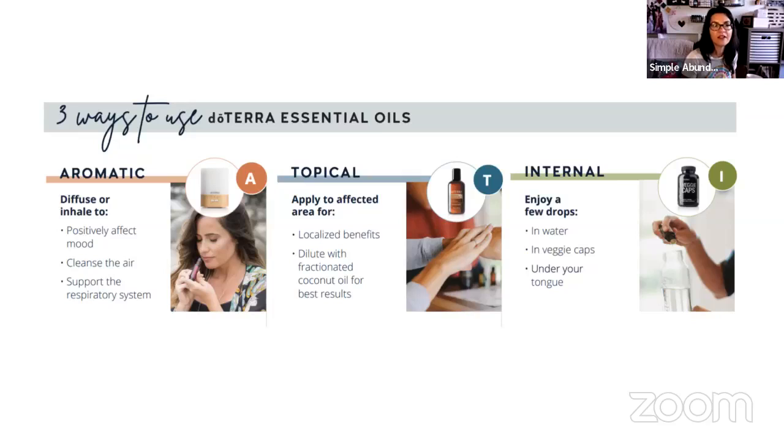All the other oils out there, all those other companies, please read the labels, because some are just meant for aromatic, not topical or internal. Okay, so please read your labels.